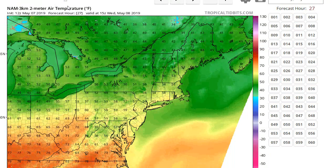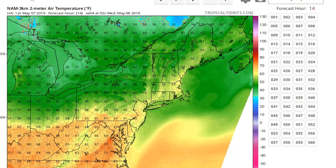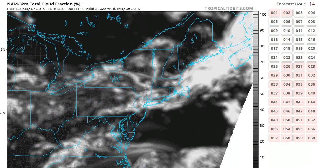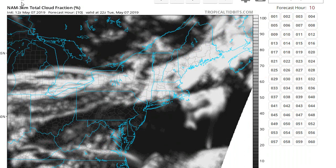Probably shouldn't. I shouldn't even use the NAM for temperatures, because the NAM does have a cold bias. Just forget about that. Let's look at the skies and see what's going to happen. Can we get a clear sky tomorrow?